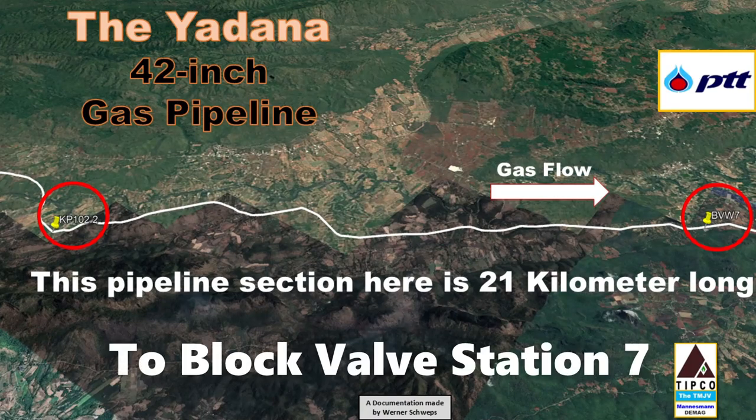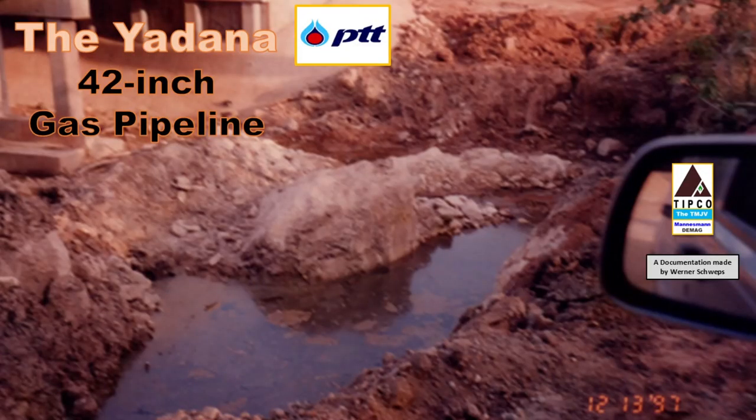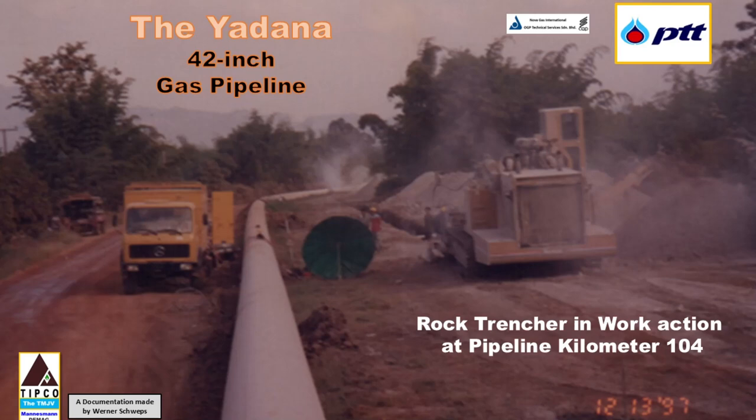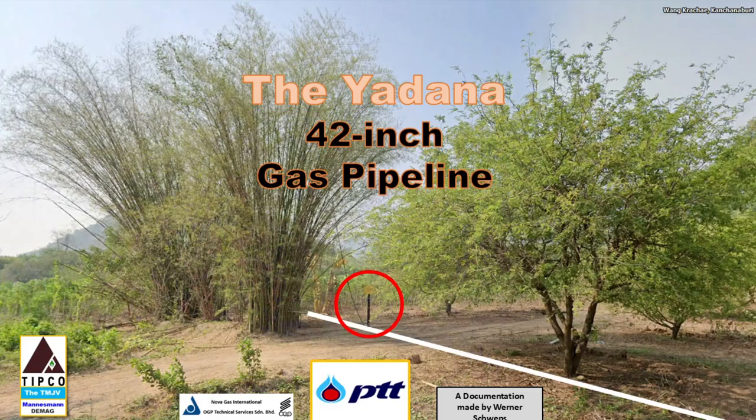The entire area on the way to block valve station number 7 is mountainous on the west side of the pipeline route, featuring not only visible rocks at the surface but also a substantial amount of rock deep in the subsoil structure that had to be excavated by us to obtain a 3 to sometimes 4 meter deep pipeline trench. To remove this most of the time extremely hard rock, we used controlled blasting, rock hammers, and a rock trencher, as shown in the picture. Along this, let's call it the southeast pipeline direction route, there are numerous water body crossings, with a total of 13 crossings from kilometer point 101 to kilometer 123 at block valve station 7.